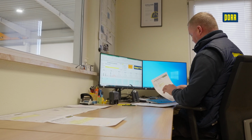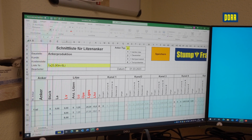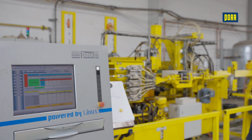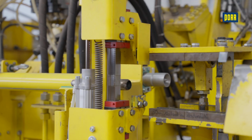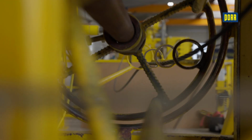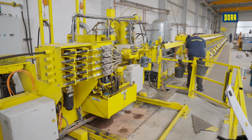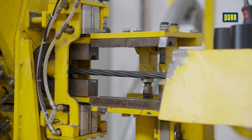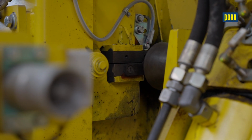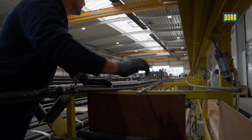The anchor data is transmitted from the construction site to production and recorded during order preparation. The order is then sent to the strand anchor machine. First, the monostrands are cut to length and the PE sheathing is made. At the same time, the free anchor length is greased by machine. Then the required quantity is produced.